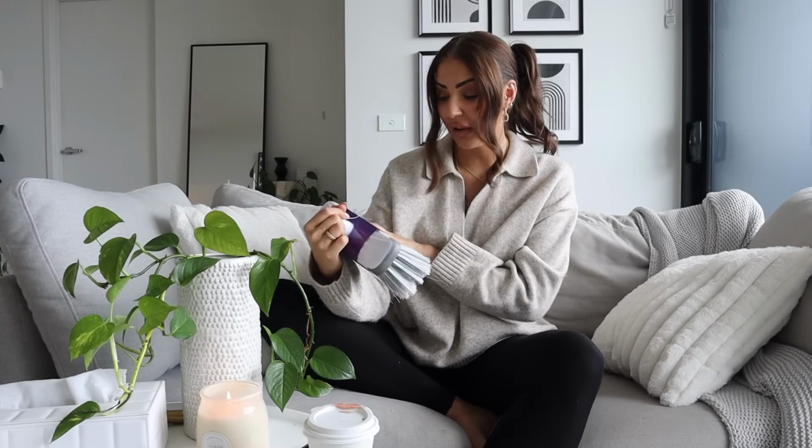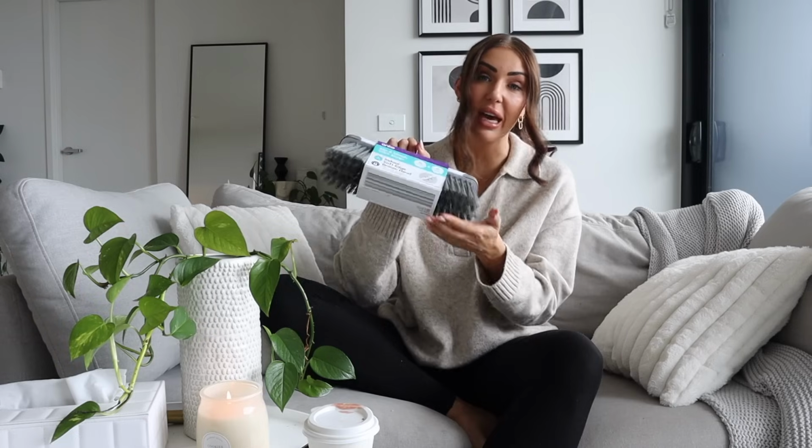Another one in the range, just a classic practical item, was a broom head. So this one is the indoor soft edge broom head, and it's just kind of plasticky bristles, but they are quite soft. And I just thought this would be perfect for sweeping up around home.